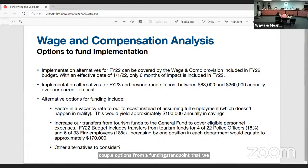Right now, all the forecasting we do assumes 100% employment. And that's just not reality for us ever in our city, any business, any city around. So I would personally propose adding a vacancy rate as opposed to assuming full employment all the time. And rough numbers, Debbie went back 5 years and looked at our vacancy rate and open positions, and that's about $100,000 to $115,000 a year.